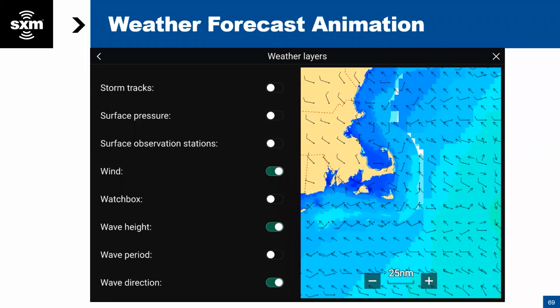So here we've got 3 things turned on: wind, wave height, and wave direction. As I mentioned earlier, in that picture I was looking at off of Cape Cod, we can see that our waves are basically coming out of the southeast, but the winds are coming out of the southwest. So it's going to be a little choppy out there because you've got wind and wave opposing each other, so to speak. Although not too bad right here, because the light blue is telling me the wave height is about 4 footers, and the dark blue is 1 foot or less.